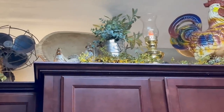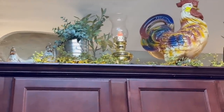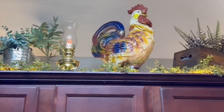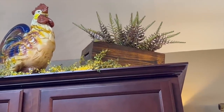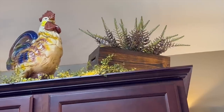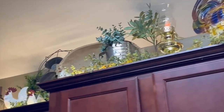The sifter was my granny's. The brass lamp came from a thrift store. That chicken my mother gave me. And the wooden box was a thrift flip years ago. My mother gave me the box and I just kind of made it over. And that is how I have the tops of my kitchen cabinets decorated.